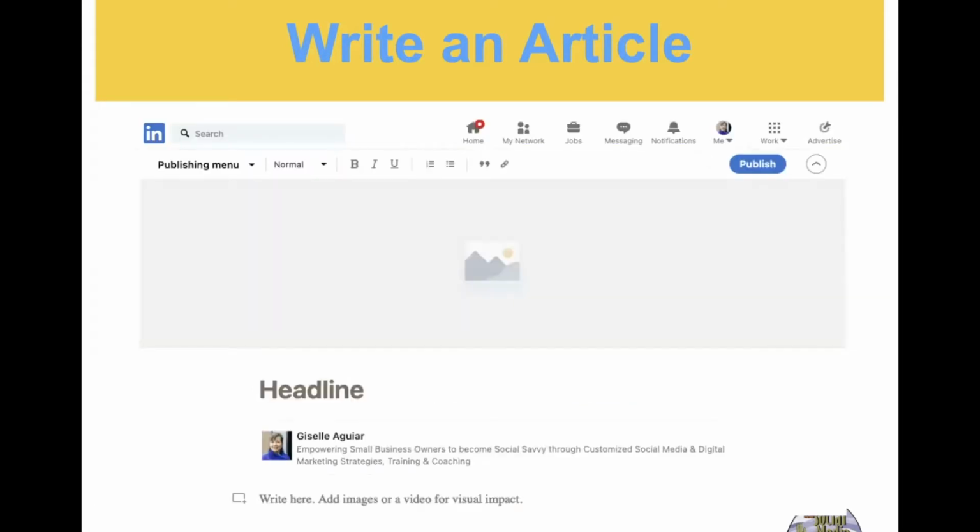And this is what their publishing platform looks like. Actually, this is the old one. It's been updated because now you can create a newsletter. But in the headline, you can also tag people in the articles now, and you can also add hashtags.